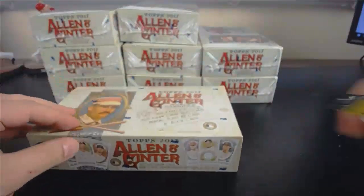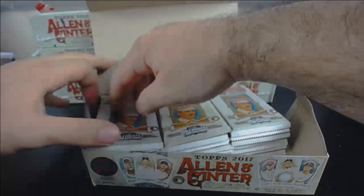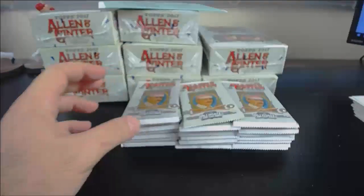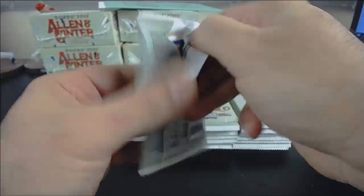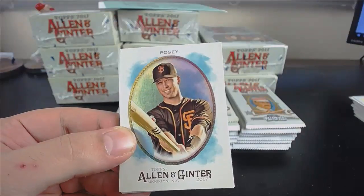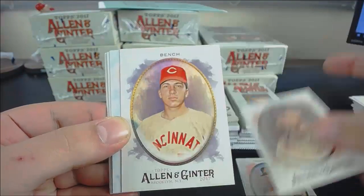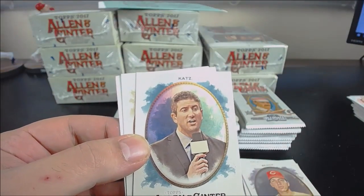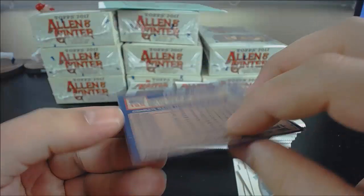All right, box number four. Okay. Box number four. Good luck. Hot box. All right, this is our hot box. Let's see if there's something special beyond just the hits and the foil. So all of these will be sleeved for you guys as well. Joe Panik, base mini for the Giants. Frank White, 84 Topps Rediscover.